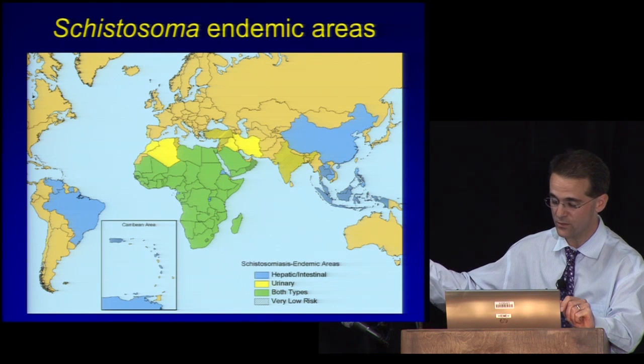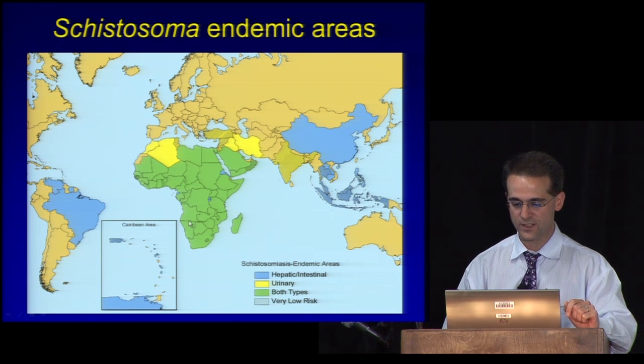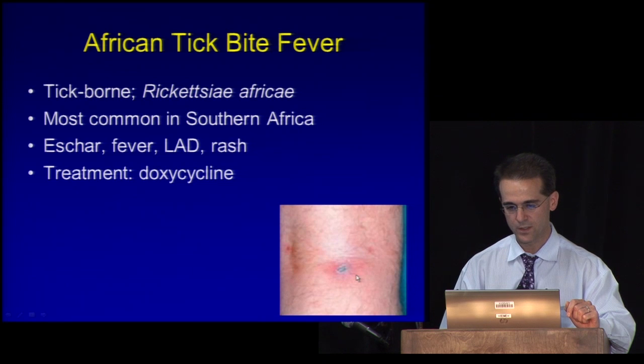This is where schistosomiasis is endemic. Basically, all of Africa. Only a few countries in the Western Hemisphere. Central America is safe, but there are Caribbean islands, and then Brazil, Venezuela, and remember it's Suriname or French Guiana that is endemic. And then there's a fair bit of Asia that's endemic too.